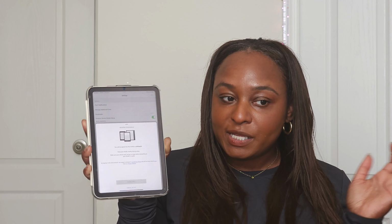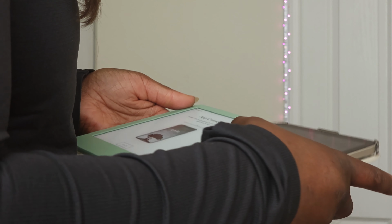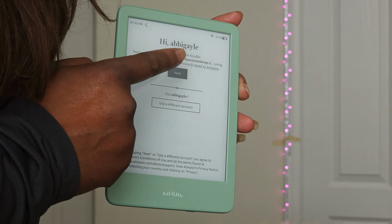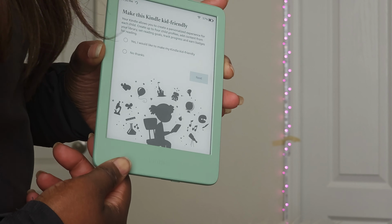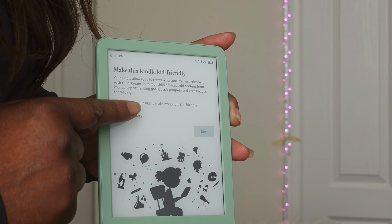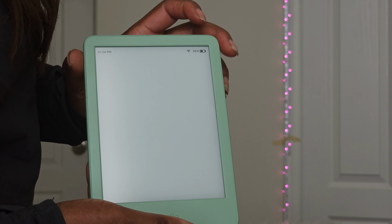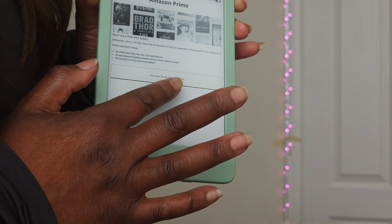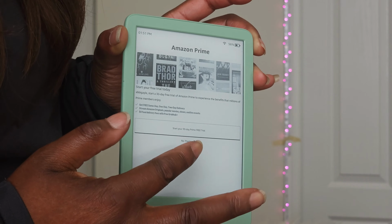So doing that. App is connected. I'm just going to connect it to the internet. And then now I'm going to continue on the Kindle. I'm going to hit next. Make this Kindle kid friendly? Absolutely not. So right off the bat, it comes 56% charged. No, I do have Amazon Prime, but I have Amazon Prime through a different account.